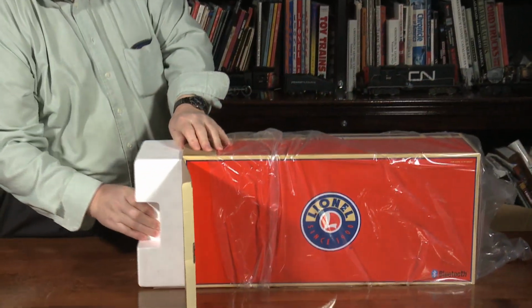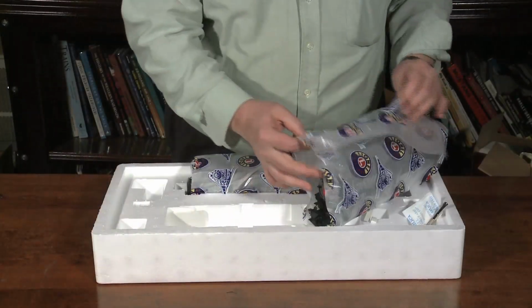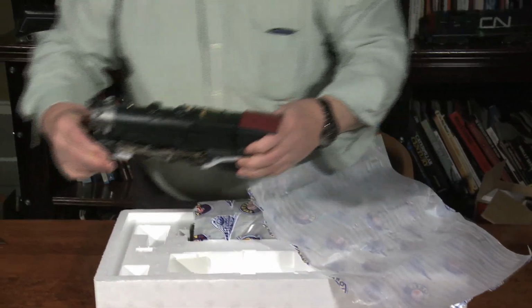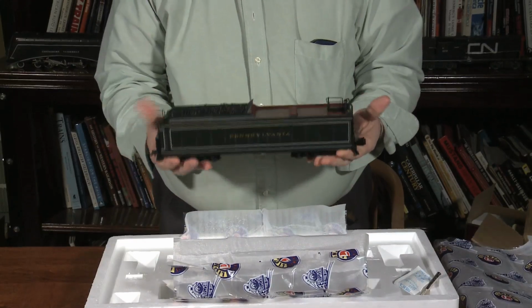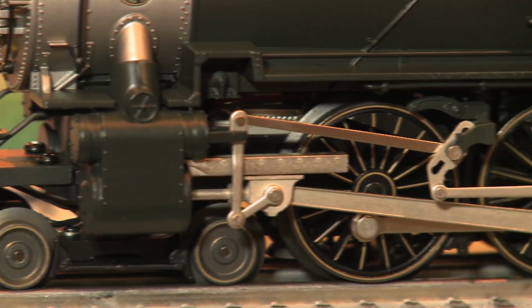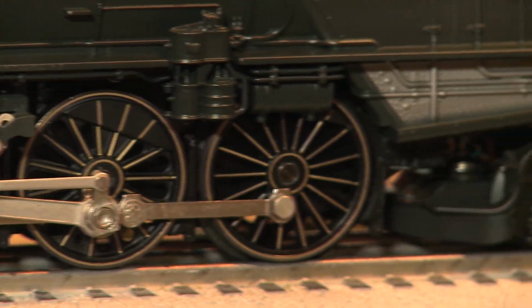The Pennsylvania Railroad's premier passenger steam locomotive was the K4 Pacific, which was a 4-6-2 wheel configuration. This means the locomotive had 4 pilot wheels in front, 6 big driving wheels in the middle, and 2 trailing truck wheels.